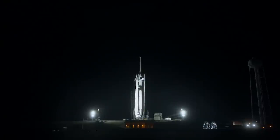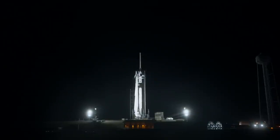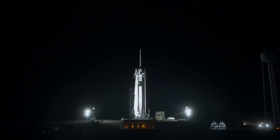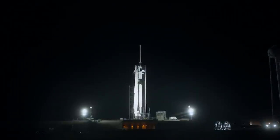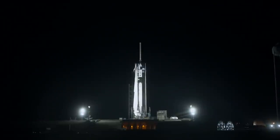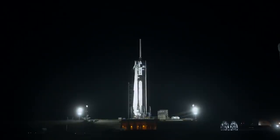Today, a crew of two Americans, one European, and one Japanese astronaut will set off on a six-month science mission to the world's only orbiting laboratory. At 5:49 this morning Eastern Time, NASA astronauts Shane Kimbrough, Megan McArthur, European Space Agency astronaut Thomas Pesquet, and Japan Aerospace Exploration Agency astronaut Akihiko Hoshide will lift off from Launch Complex 39A at NASA's Kennedy Space Center as part of the agency's Commercial Crew program.